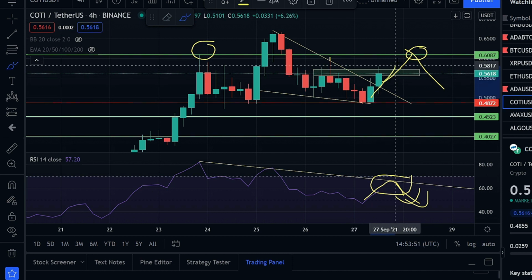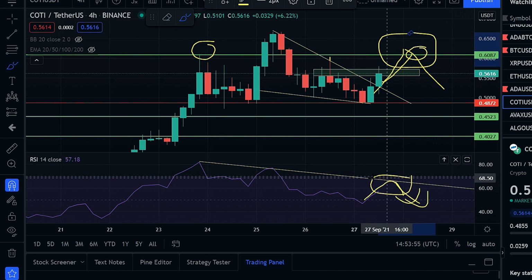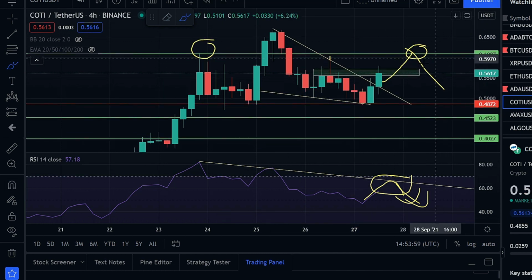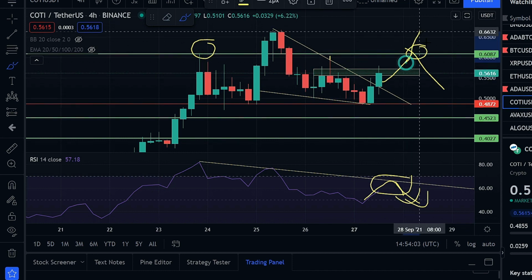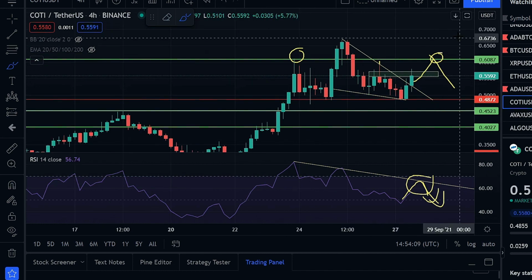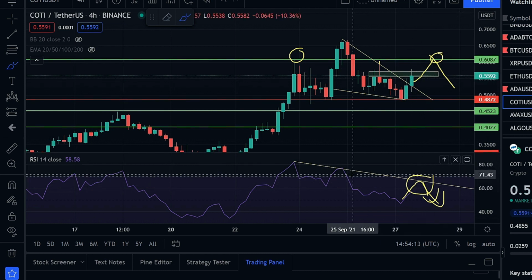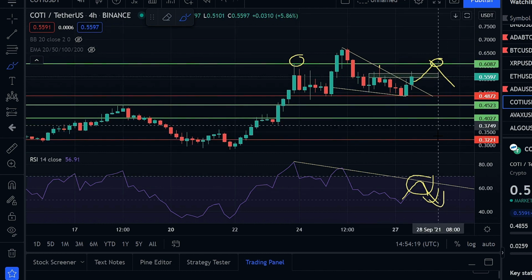I'm still a bit skeptical of if right now we are going to be able to clear this, considering this is such a strong level of resistance as well as this line as well. And so what I'm looking for is that clearing. Now, if we see that clearing and holding of support, I will be re-entering on a short, more of a midterm, long-term trade, as I think Coti would start to get into a pretty massive uptrend. But until we are able to break that RSI, until we're able to break that trend line, I'm still a bit skeptical of the upward momentum in which we can see.